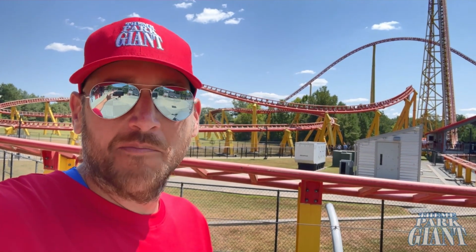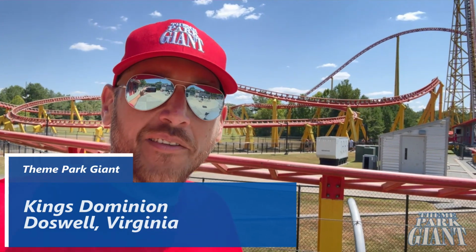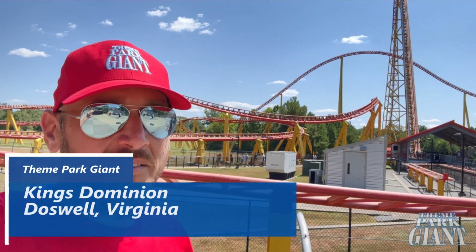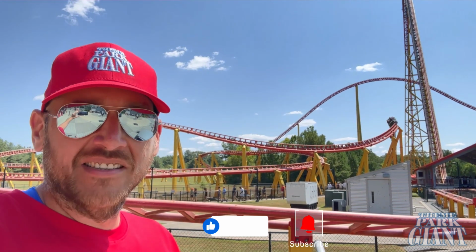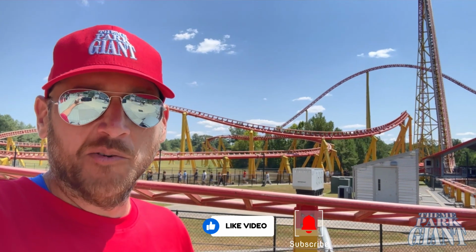It's Thad, the theme park giant, and today it's Wednesday, August 23rd, 2023, and I am visiting King's Dominion in Doswell, Virginia. One of the best parks in the Cedar Fair chain. It has some absolutely incredible roller coasters.